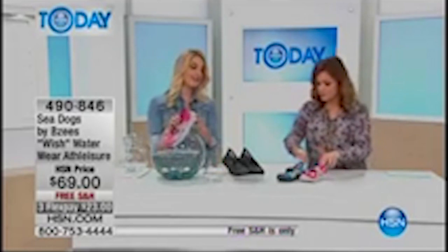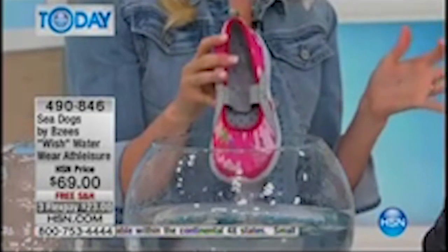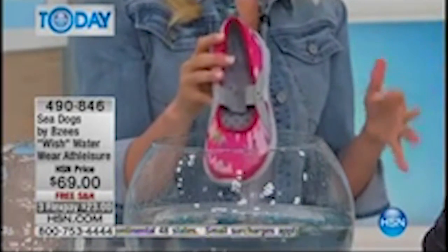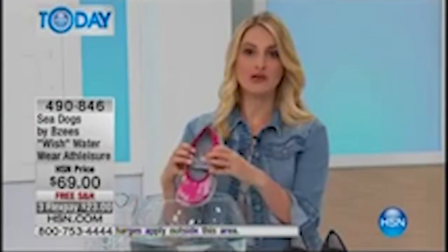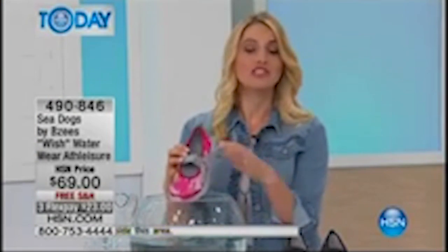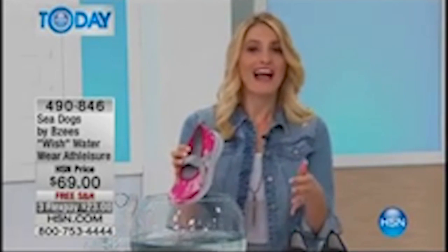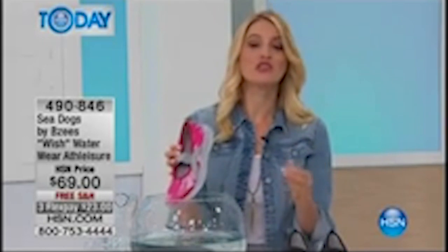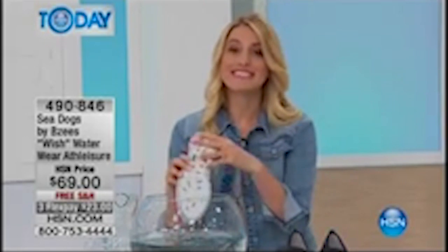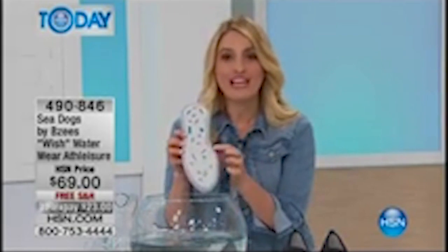That's right. So I love this one because Sea Dogs was created by the BZees family, but truly kept within the family. The head of the brand, she loved BZees so much, she wore them all the time. And when she was out on the water, she wanted to wear her BZees in the water, and got with the design team and said, we've got to create BZees to go in the water. And so that's where Sea Dogs was born, and then built with unique drainage technology.